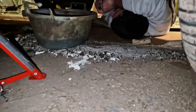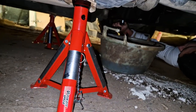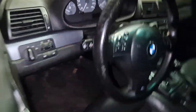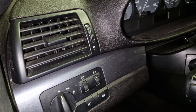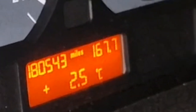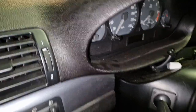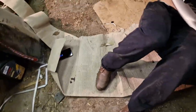We will now remove the oil level sensor. Inspection, minus 6.25. What do you mean, plus 2.5? No way. George, your car is lying about the weather outside.